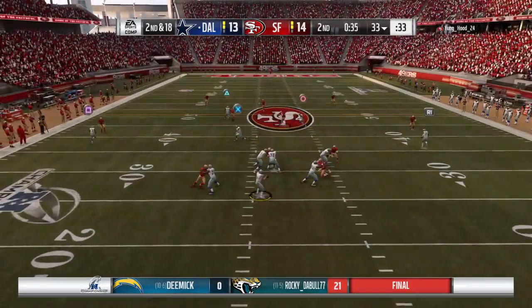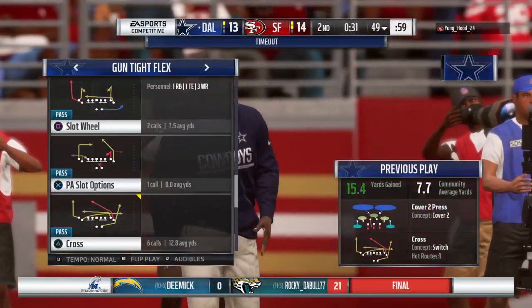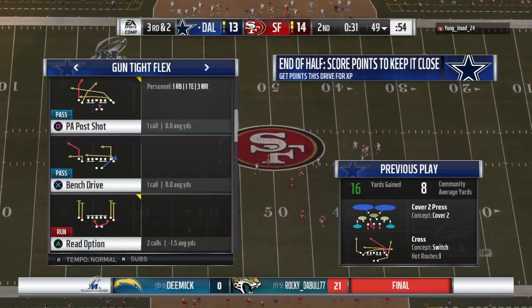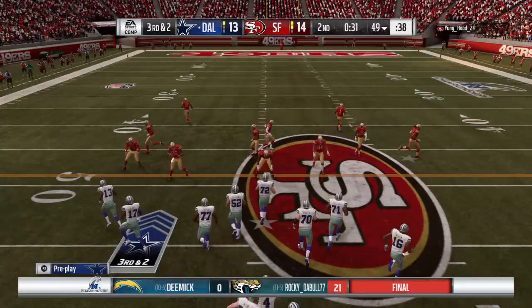Second down, Prescott. Firing quickly here, that's complete. And he'll be brought down just shy of midfield at the 49-yard line. And prior to this 3rd and 2 play, we're going to get a timeout called, as they'll stop it with a little over 30 seconds to go in the first half of play.